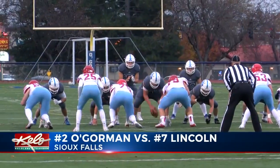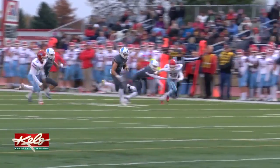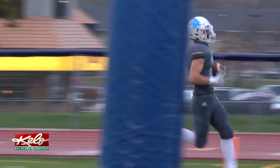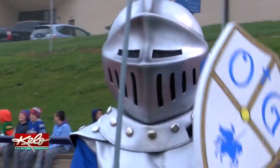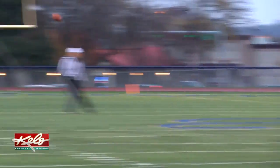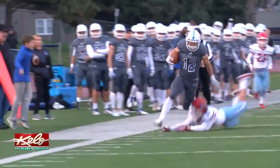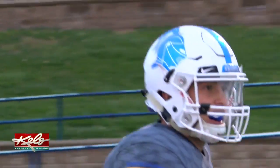Knights quarterback Zach Norton looks to his left for Canyon Bauer, who makes the catch, then takes off. Bauer dashes ahead 38 yards for the touchdown to put OG on top with 10:01 left in the opening quarter. Ensuing Knights possession, it's deja vu. Norton to Bauer. This time the opposite sideline he goes. Bauer avoids the tackle and sprints 59 yards to pay dirt. O'Gorman leads 13-zip.